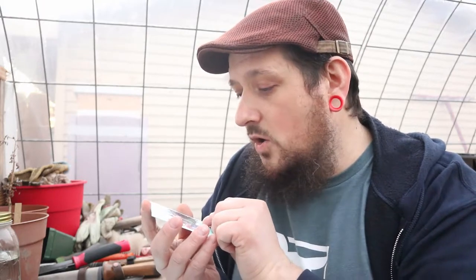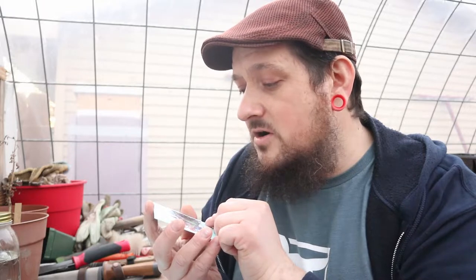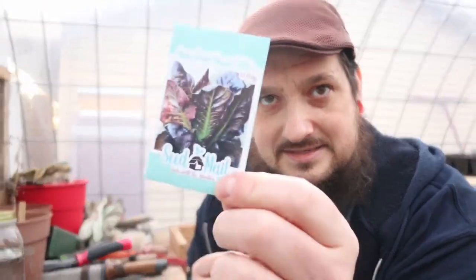And what do we got here? Rouge d'Hiver Romaine lettuce. Just some lettuce. Gotta have some lettuce. What kind of gardener are you if you're not growing lettuce? Basically one of the easiest things to grow, and if you do it right, you can grow lettuce all year round, and it's really fast. Usually in 30 days you can start picking some lettuce.